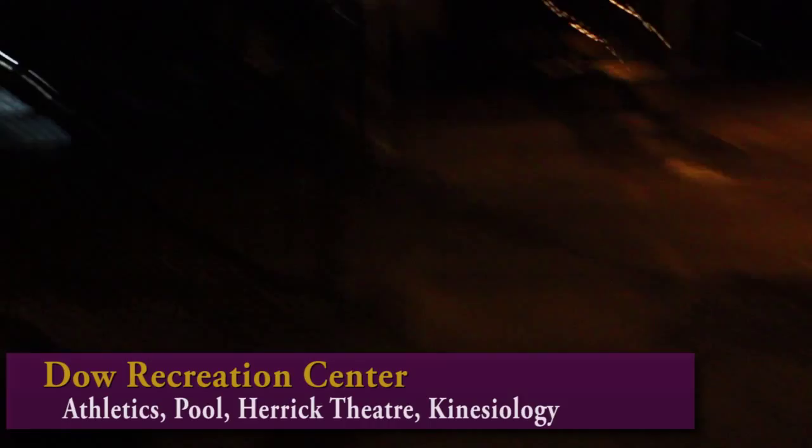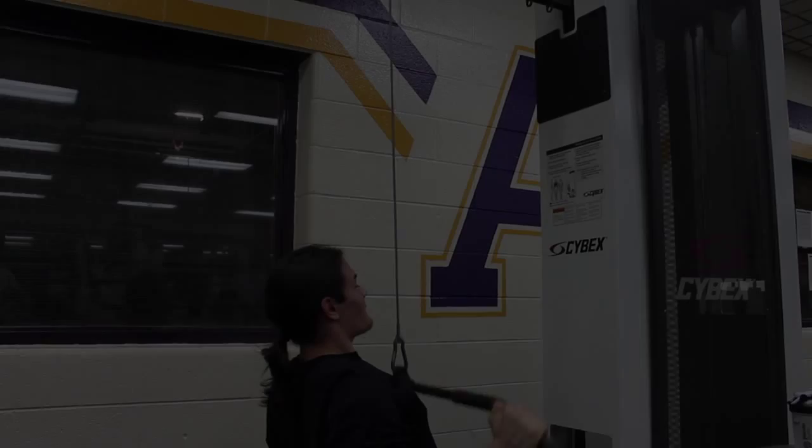Alright, so we are headed towards the dorm. This is my friend Sai. What's up? It's night compared to the daylight shots.